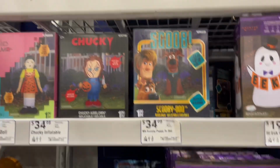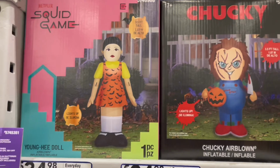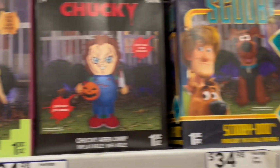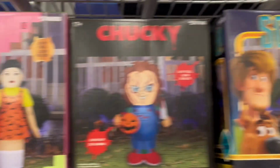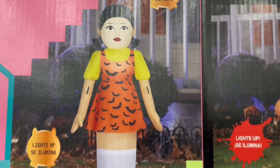Okay, so there's Chucky. Whatever Squid Game is. I think that's a show on Netflix, maybe? It doesn't look kind of creepy, though. It's kind of just plain looking at you.